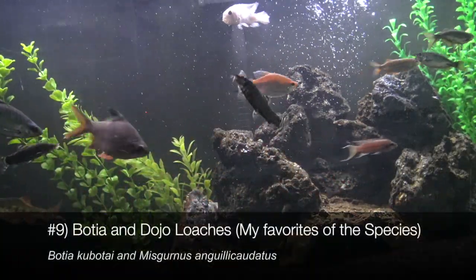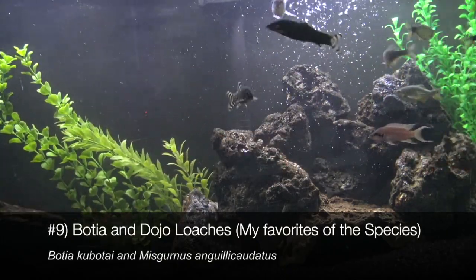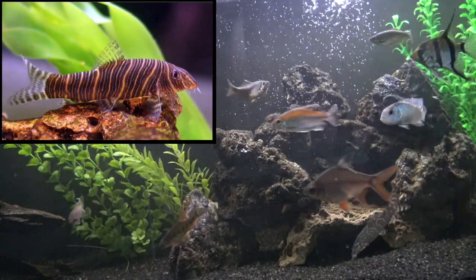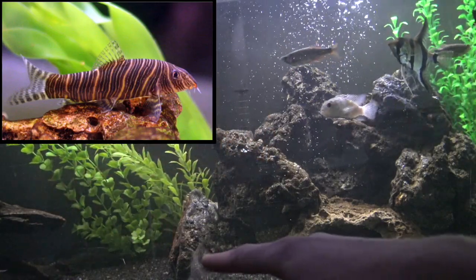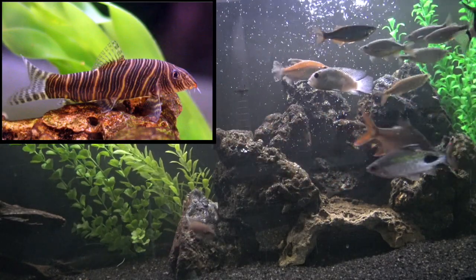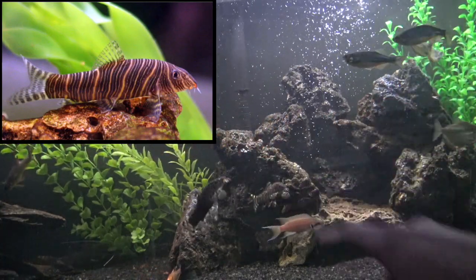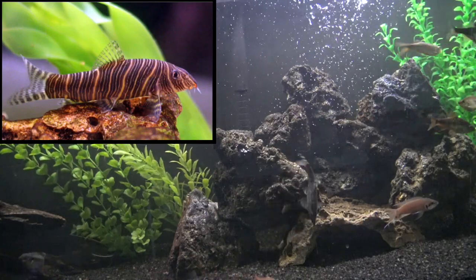Number 9, not as common as the rest of the fish on this list, but I love these guys. Botia or Dojo Loaches, either one of the two. Loaches are so cool. You could see one swimming around down here. By far one of the best bottom feeders you could buy for a freshwater tank. I think I got like 5 of them in here. There's a whole school of them, and these guys are actually really big for their species. But Botia Loaches are so awesome.